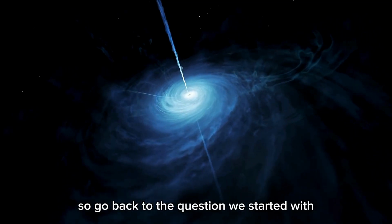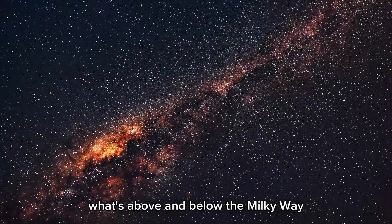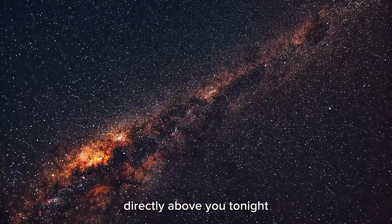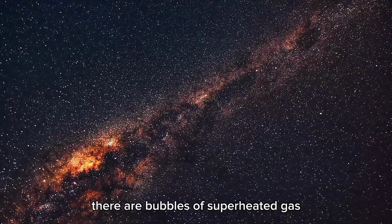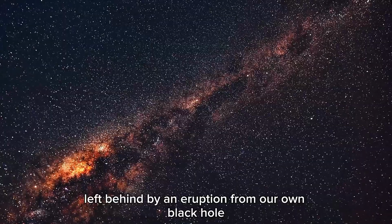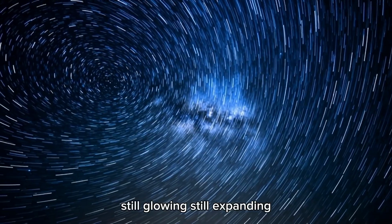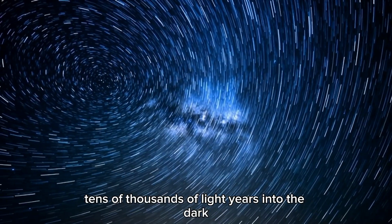So go back to the question we started with. What's above and below the Milky Way? Not empty space, not a blank ceiling and floor around a flat disk of stars. Directly above you tonight and directly below you tonight, there are bubbles of superheated gas larger than most galaxies, left behind by an eruption from our own black hole or a chain reaction of exploding stars, still glowing, still expanding, tens of thousands of light years into the dark.